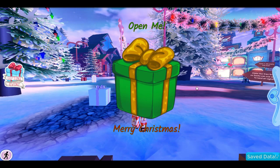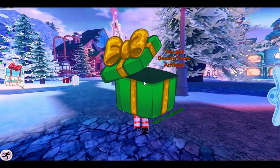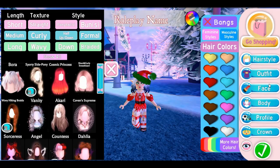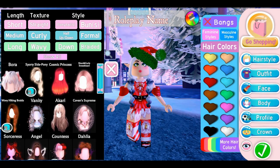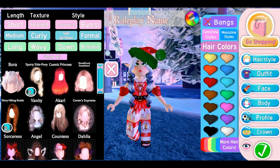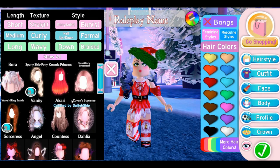So, Merry Christmas. Let's see what I got. I got Beastie Snow Antlers. Let's try it on. I want to try it on. Okay, anyways, as I was saying, this is the wavy hiking braids. That's the new hair too. Look at that, that looks so adorable. That actually kind of looks like my hair. I always do braids sometimes. And this is vanity. This is what my mom's wearing right now as a Christmas queen. Look at it, it's so pretty.